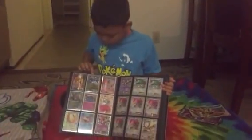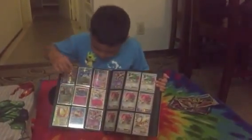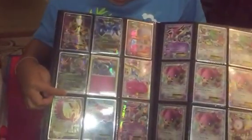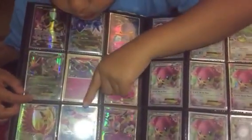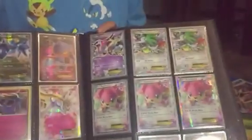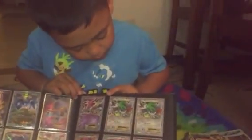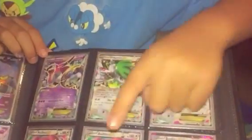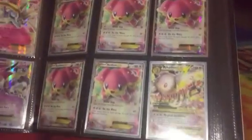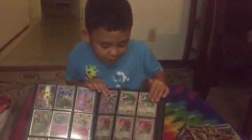And this one we have Latios EX, Toxic Rock EX, Tyranitar EX. This one's EX, this one's not EX. We got Ho-Oh EX. We got Hoopa EX. And I think this one's Japanese or Chinese, but I don't know which one it is. I'll find out. This one's Hoopa EX. And then these are all the ones that I got from my mom for Christmas. So thank you, Mom, for giving me that. I really appreciate it and I really like it.